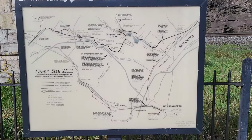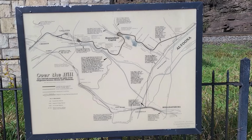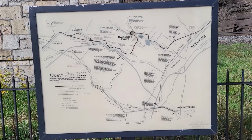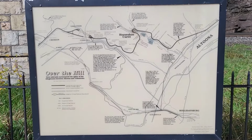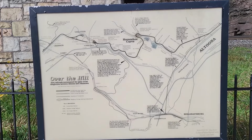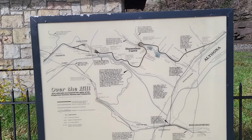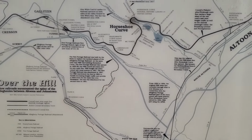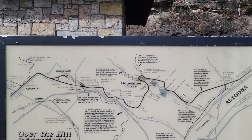This is a pretty cool map of all the railroads in this area. I don't know when this was made, it doesn't say, but it still has the Pennsylvania Railroad, Conrail, on here, has their lines. I don't know which of these lines all still exist, other than the ones that go up the canyon.